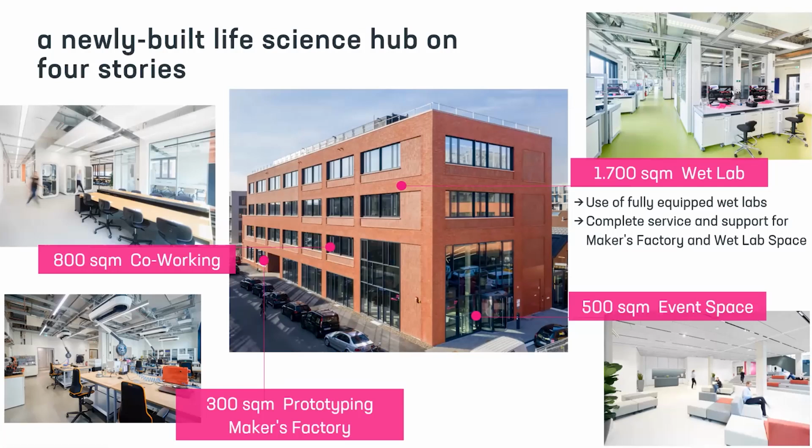And then the top two floors are a total of 1,700 square meters of wet lab, fully equipped and fully serviced. The idea is to have an open lab where you, as a startup, rent a bench or several benches in the open lab and then have access to a variety of equipped functional labs, cell cultures, and so on. And we completely service and support those lab spaces, same as we do with the Makers Factory. What that means in practice, we talk about a bit later in more detail.